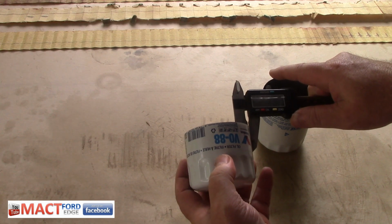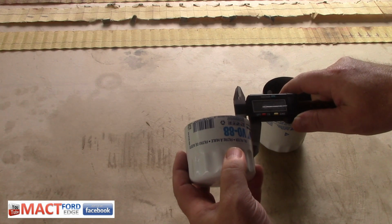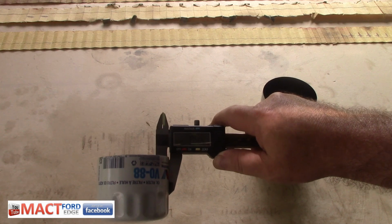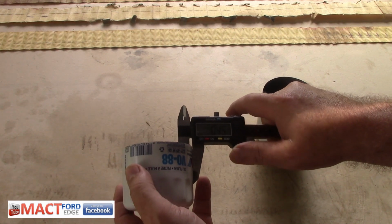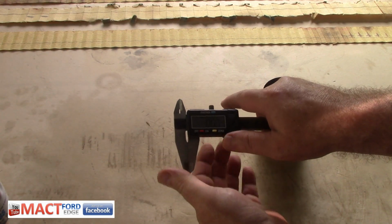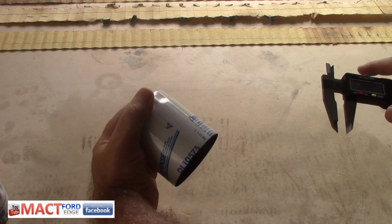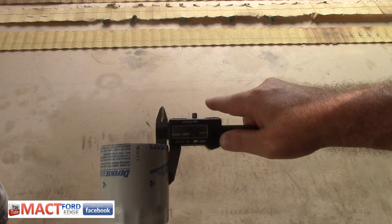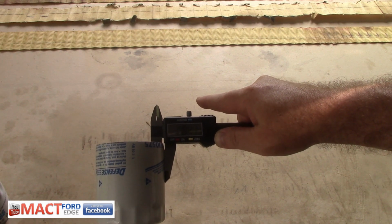Let's see what I can get her out to here. If I can get it just right. And we are at 0.45. So that is the thickness for this can. Let me zero it out again. We're going to measure the Defense 575. And what does it come out to? It comes out to 0.4140, basically in between there.